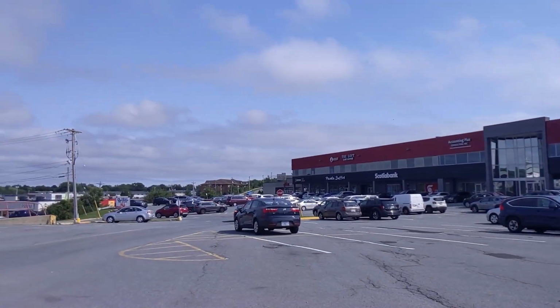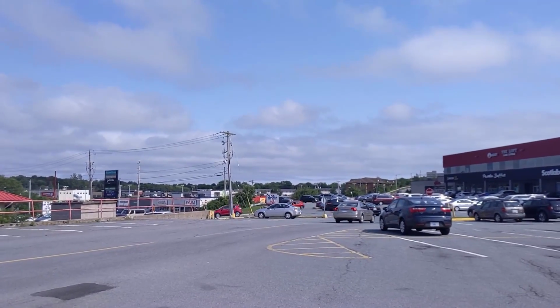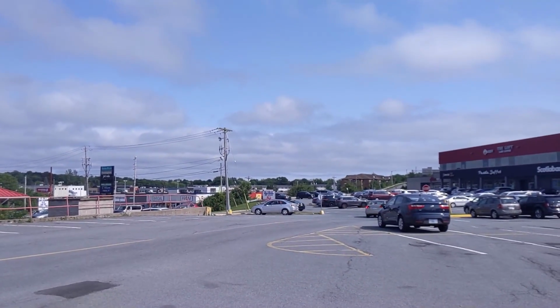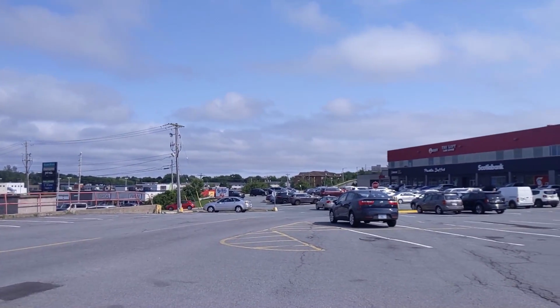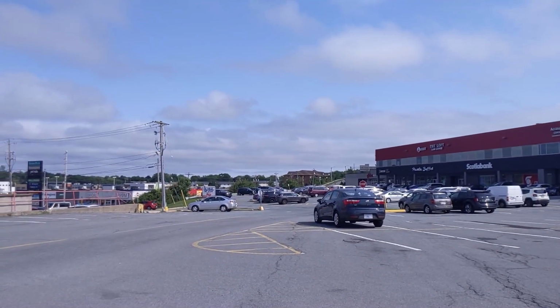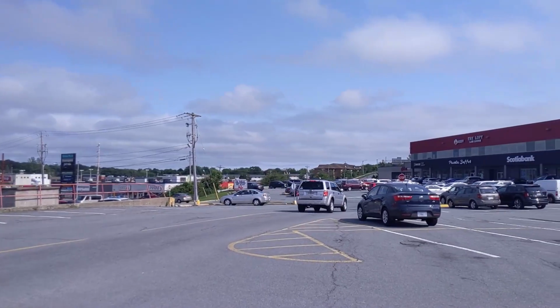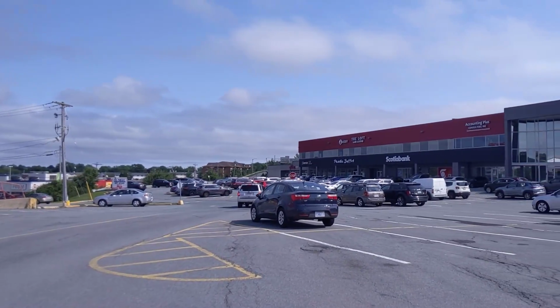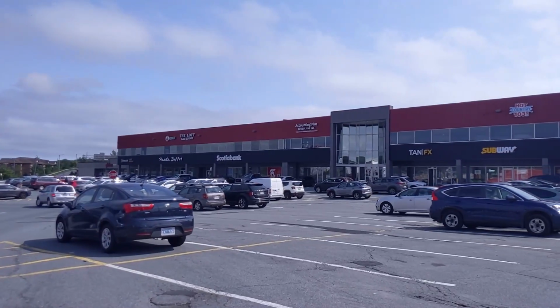I just got off the Main Street exit here in Dartmouth, and today I thought I'd show you an area that I don't know if to this day any YouTubers have done a tour of. This is the Main Street area of Dartmouth, and it's long in the afternoon. It's around 4:30 in the afternoon.